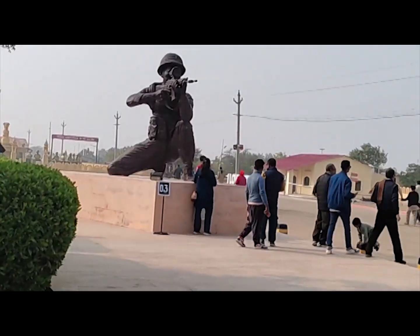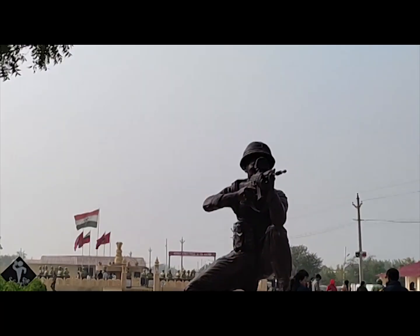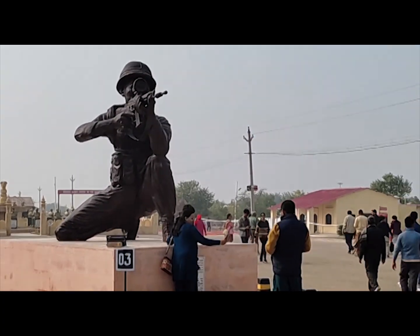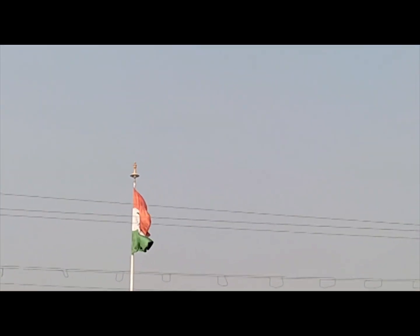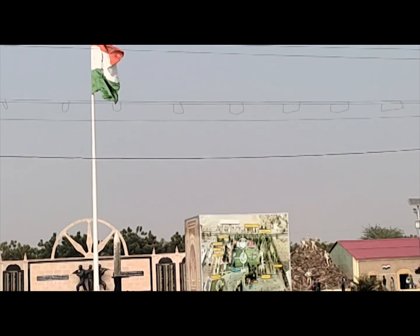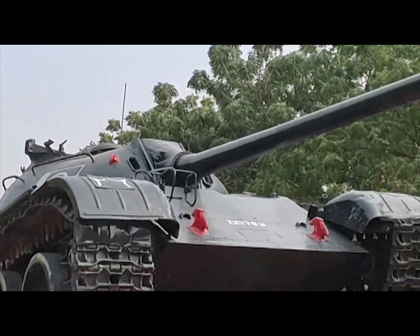This is the Jaisalmer War Museum. This museum was conceptualized to display India's rich military history and showcase real war efforts as they happened in the past. This tank is of the Pakistanis, which was captured during a war.